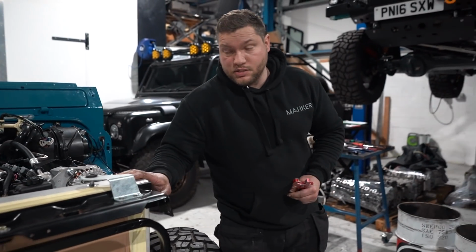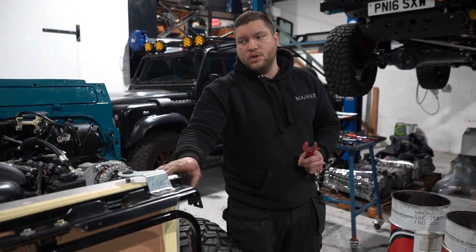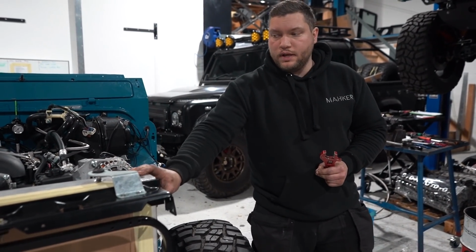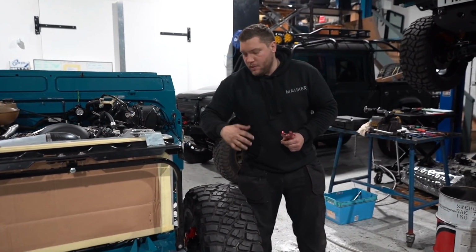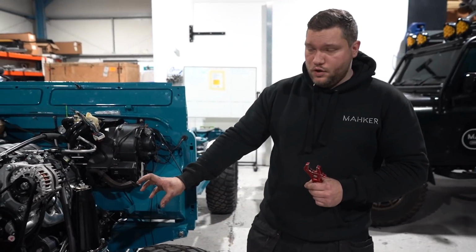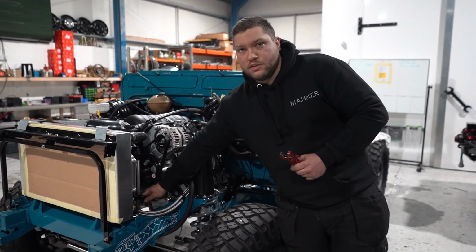So, as I mentioned, this custom rad pack from Ali Sport has got two internal coolers. On that end, it's got a gearbox cooler, and on this end, it's got an engine oil cooler, as well as the actual radiator pack in the middle there. If you come and have a look around here, I'll show you how we've been fitting the AN lines that we showed you how to terminate earlier, and essentially what they do.